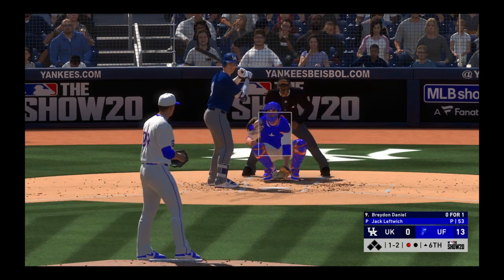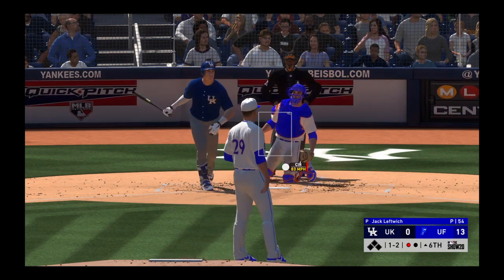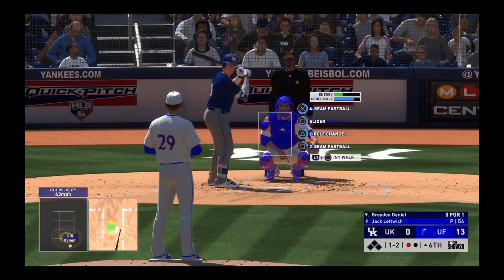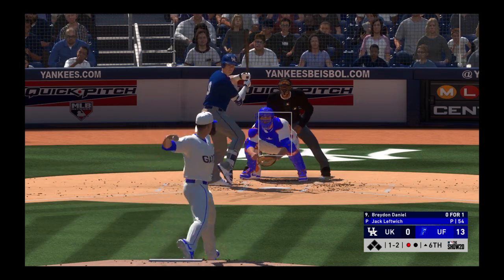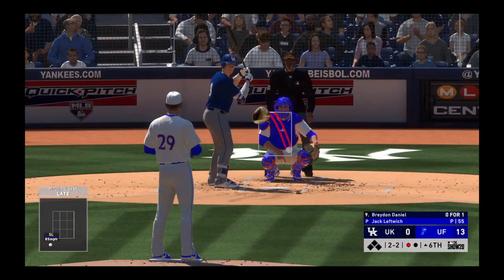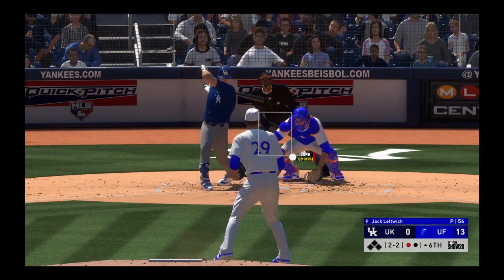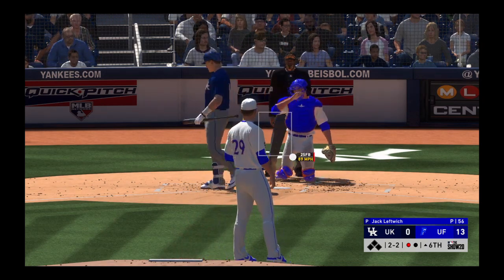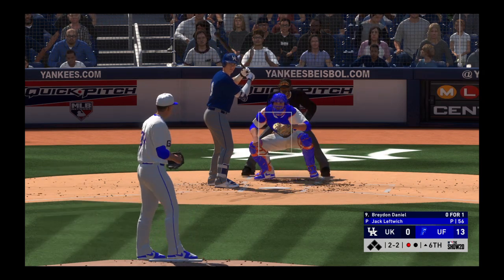Change up here. Keep it down. Perfect, but better contact. Back foot slider. 1-2 offering looked like a slider that time, but it's 2-2. Two strikes. Don't be surprised if he gets another back foot slider right here. Don't think for a second just because he took the first one that this pitcher won't come back exactly the same way.